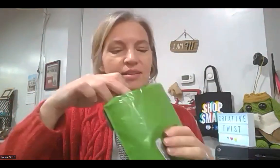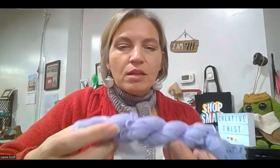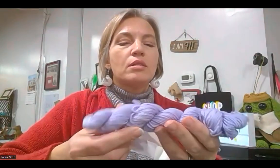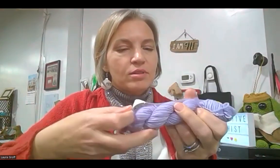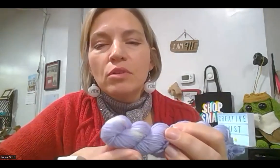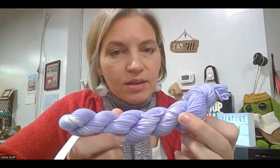Here's day 4. All right, yes, I already cut it. I wasn't trying to do it on camera, but here we go. Ta-da! This looks more pinkish on my screen, but it's more of a blue purple. Now this one is a little darker. We're starting to get away from those pale colors, but there are still white spots. Do you see? And they are intentional. Short white spots, and they are intentional, as I discussed last time.